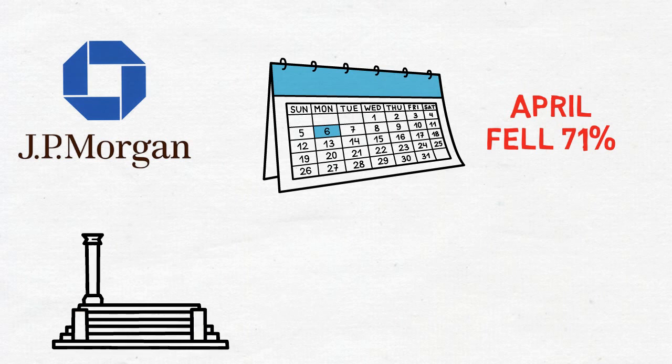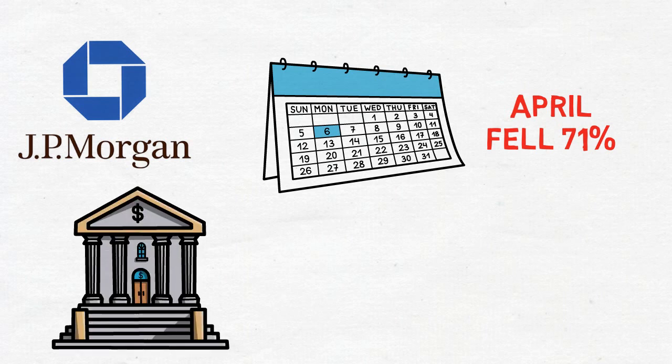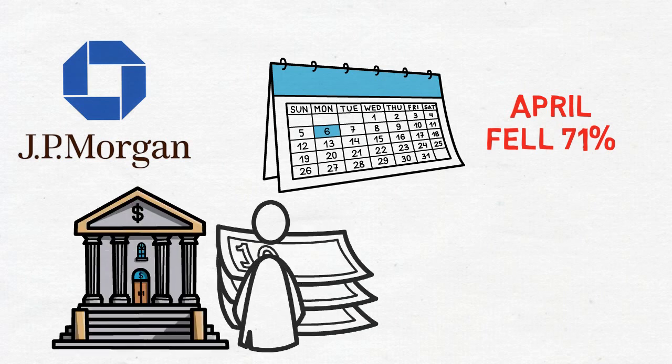JP Morgan and its large bank peers have set aside billions to cover souring loans, as the pandemic shutdowns of the economy threaten people's ability to keep up with bill payments. The CFO, during the bank's second quarter earnings call in July, said the economy will confront a moment of truth in the months ahead, after coronavirus-related stimulus efforts offered only temporary relief for individuals and businesses.